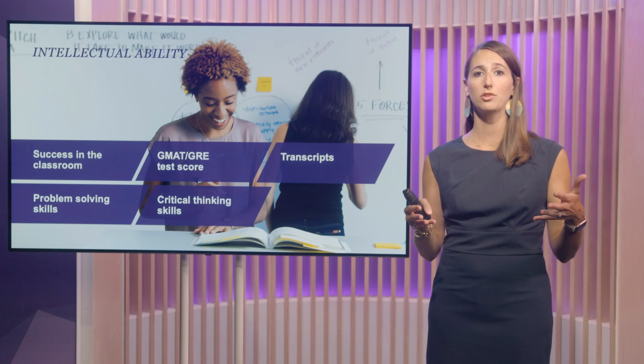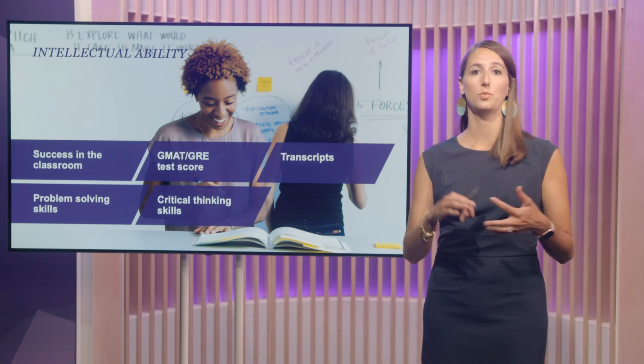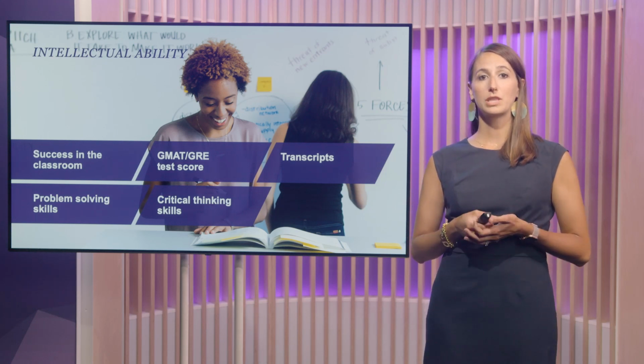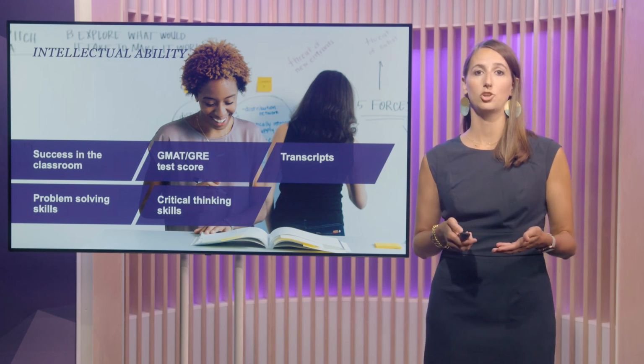We take a look at your transcripts. We're looking at where you went to school, what classes you took, and what grades you received. We also look at your problem solving and critical thinking skills. These things tend to come through most in your letters of recommendation and your interview.